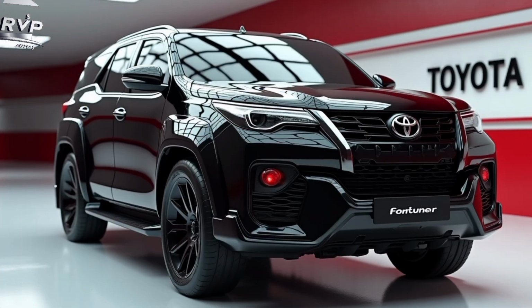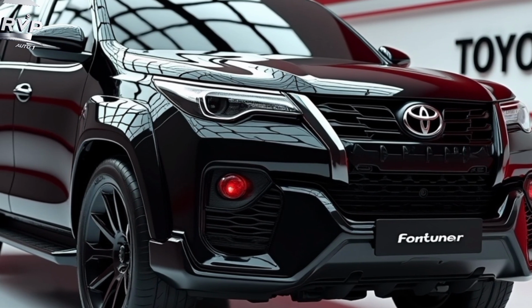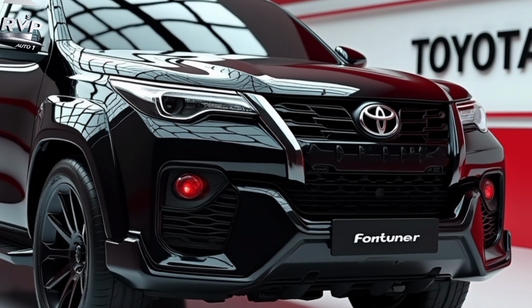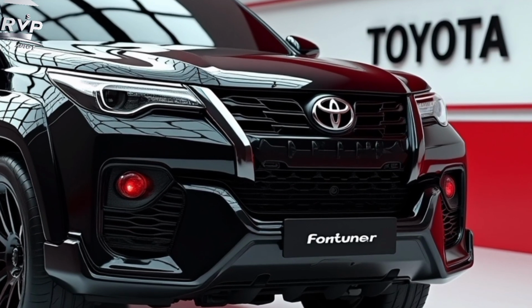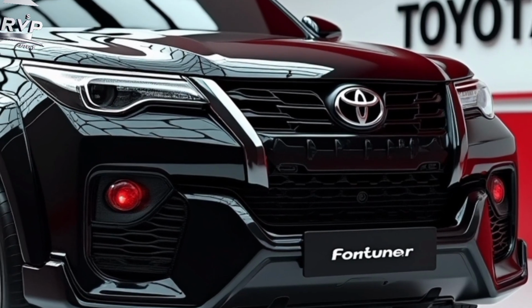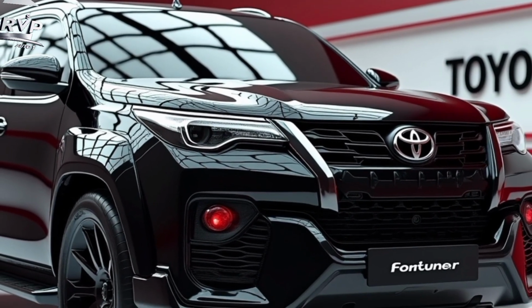For those wondering about tuning or modifying the Fortuner, Toyota hasn't officially introduced a GR Sport variant for all markets yet, but in regions where it's available, the GR Sport adds sporty styling elements, paddle shifters, and stiffer suspension. It's definitely one to watch if you like a more dynamic-looking SUV with a slightly sharper feel on the road.